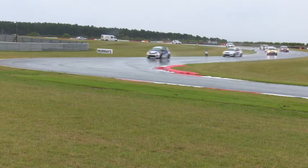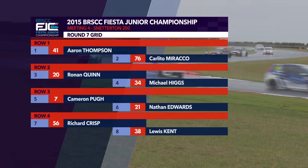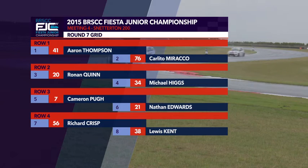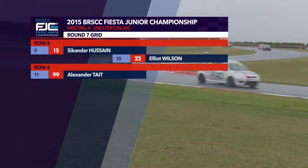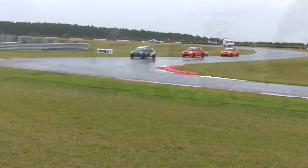Championship leader Aaron Thompson lines up on pole with Carlito Moracco alongside. Then it's Ronan Quinn and Michael Higgs on row 2. Cameron Pugh with Nathan Edwards, 5th and 6th. Then Richard Crisp and Lewis Kent, Sikander Hussain, Elliot Wilson and Alex Tate completing the 11-car grid.